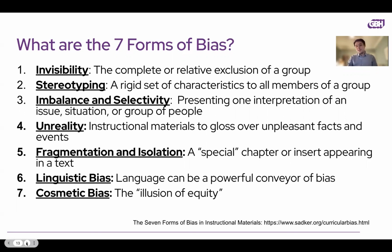Unfortunately, I don't have 2 days or 16 hours to go through all of this. So I'm going to go through this very quickly, and we're just going to do a slightly deeper dive on the first one, and that's invisibility. When we talk about invisibility, it's one of the oldest forms of bias that we'll talk about. What we're talking about is who isn't represented, right? Who isn't included in the curriculum. We'll talk a lot about that in a second.